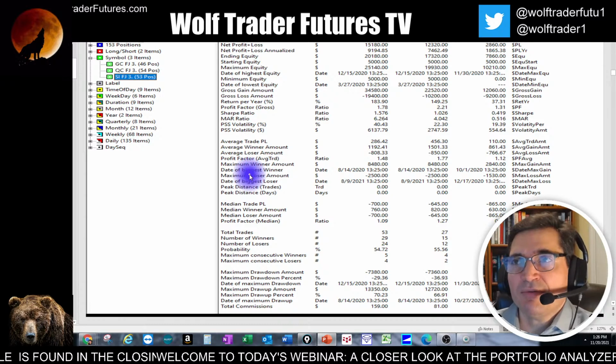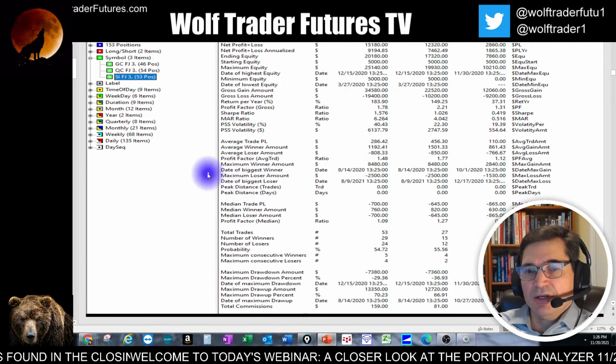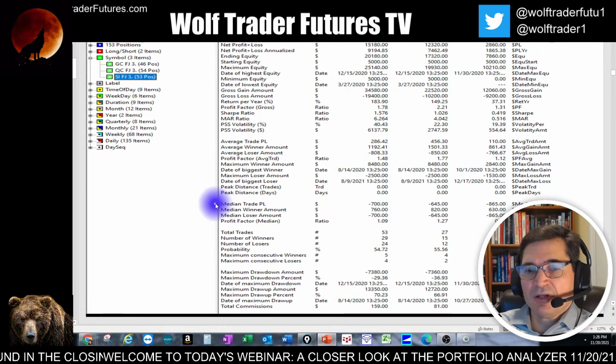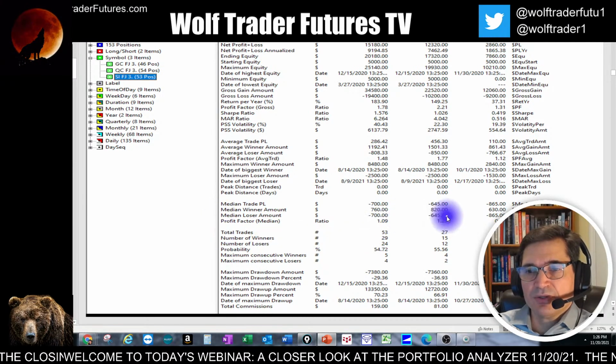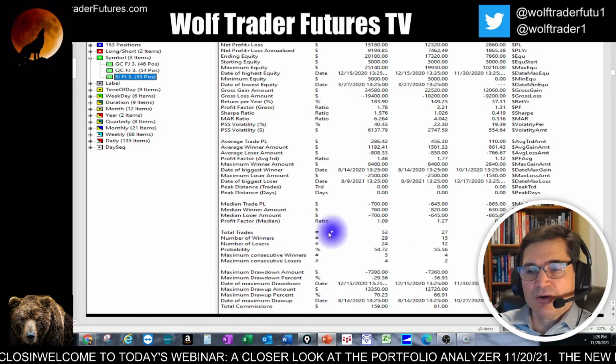Every statistic you could ever want is here, guys. This is why we have the portfolio visualizer now for you guys. Maximum loser amount, peak distance, median trade profit and loss, median winner amount, profit factor. Again, here it is, all trades versus the median. Total trades, only 53 trades.